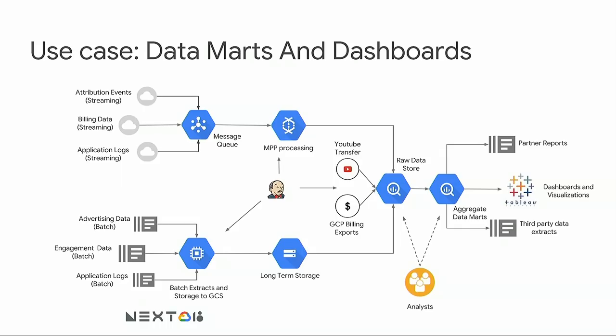Then we had some partner reports and third-party data extracts, which were enabled by the aggregate data marts themselves. Then along the line came YouTube data requirements. We are a media company, as you all know now. So we have our YouTube channels from where we wanted to get our engagement data. The BigQuery transfer service fitted right in. With a few clicks, we were able to enable the data flows and start measuring the user engagement.